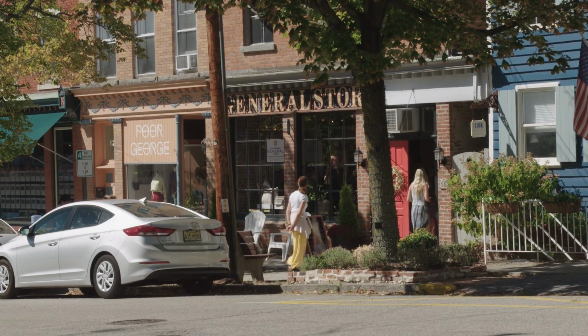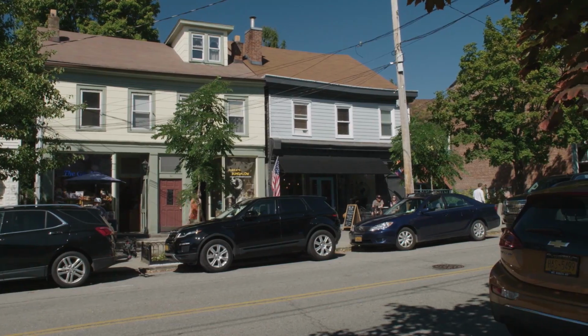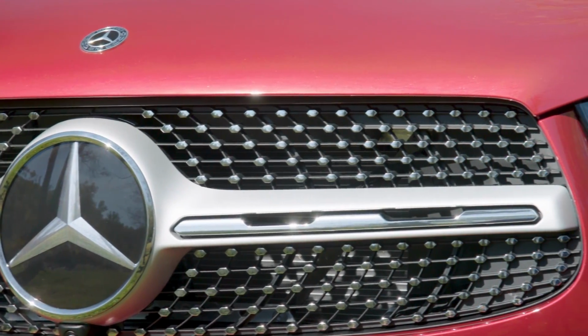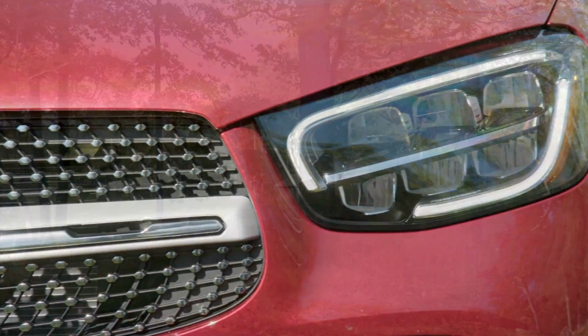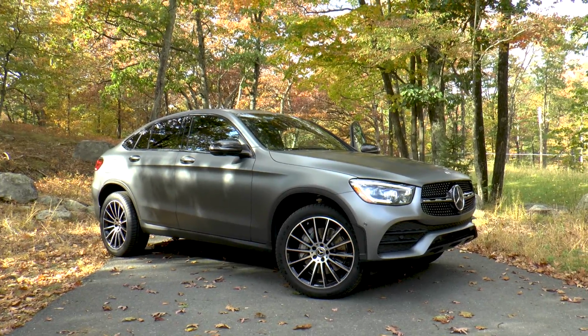Introduced in 2015 and now updated for 2020, what was once the most popular SUV in Mercedes' portfolio is now the company's most popular vehicle. But as we all know, the increasing appetite for crossovers and SUVs has continued to lessen the interest in cars, making this GLC refresh a big deal.